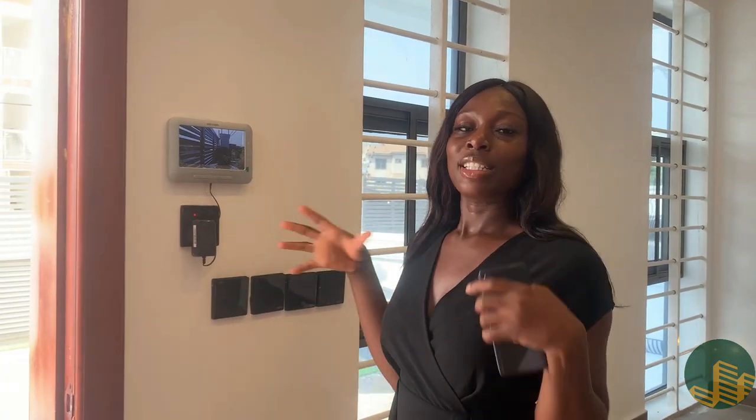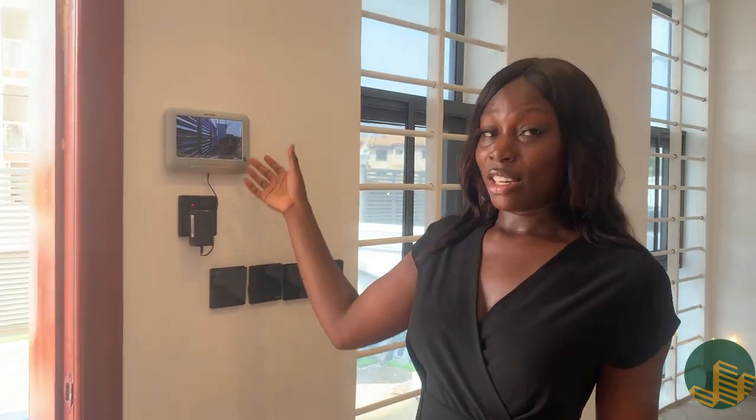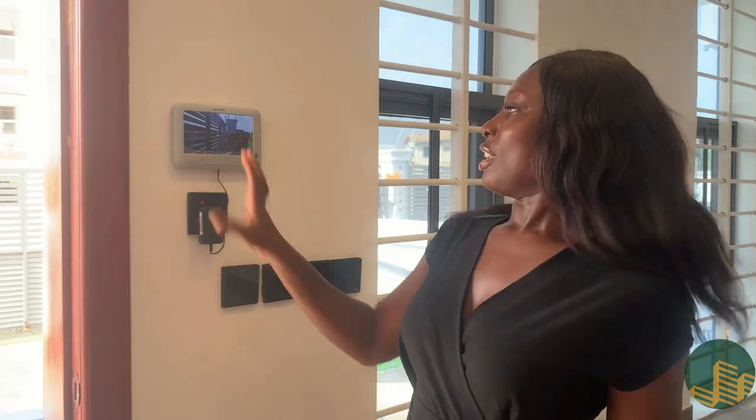That helps you interact with anybody outside the gate before you let them in.